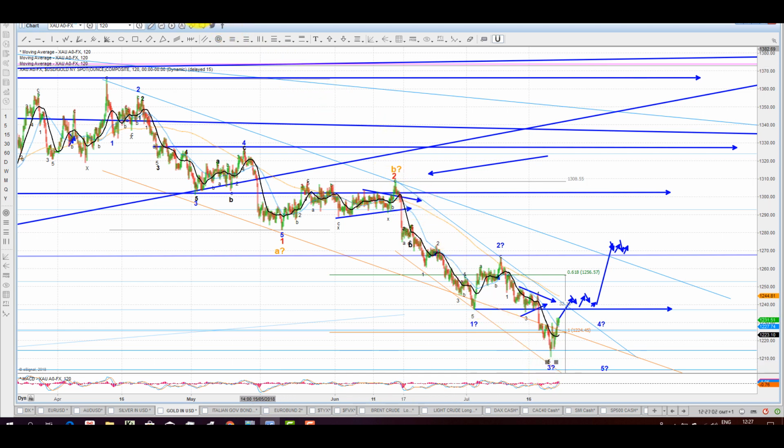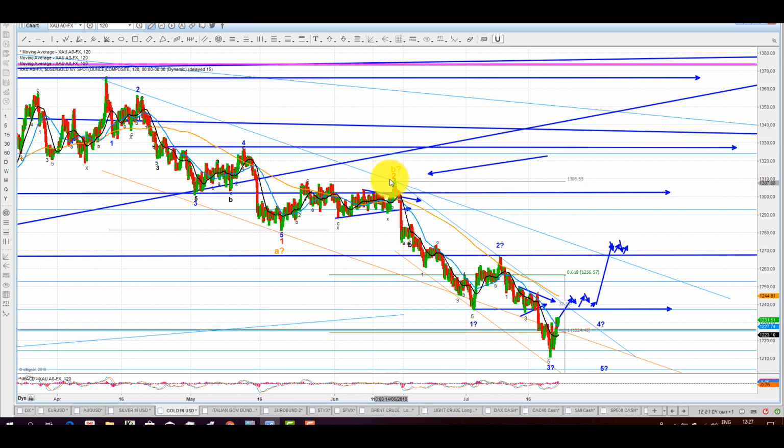If this wave count is correct, then I repeat, we're looking at 1, 2, 3, 4th wave, come down, stay around here for a few days, then continue to look down. That would be the right wave count.